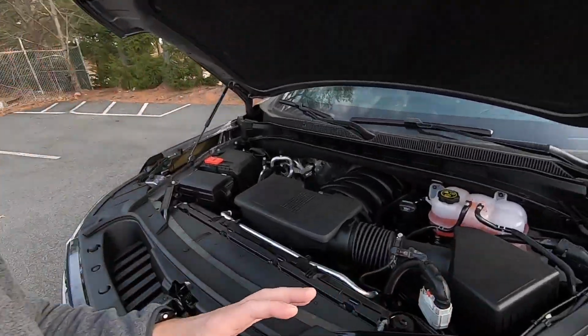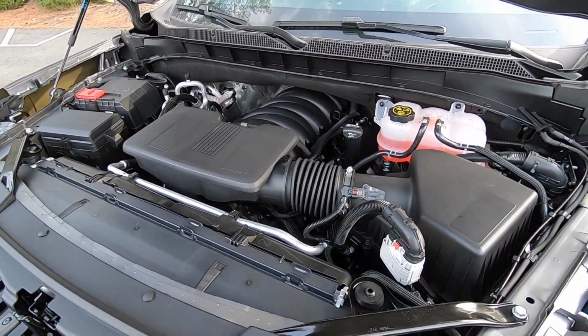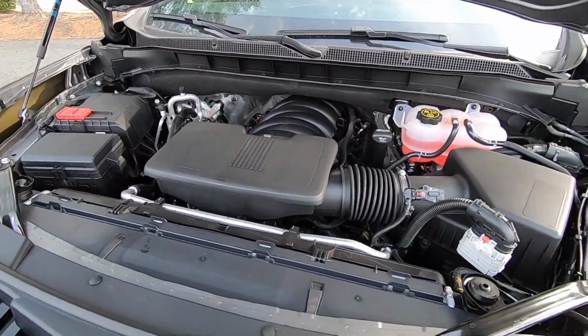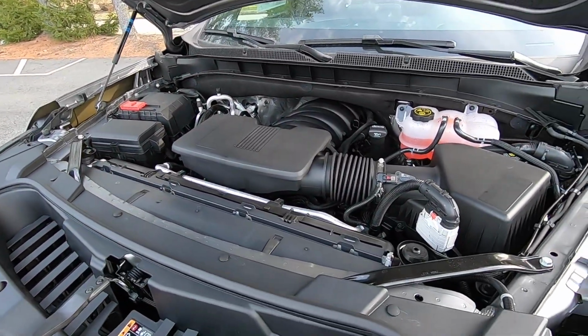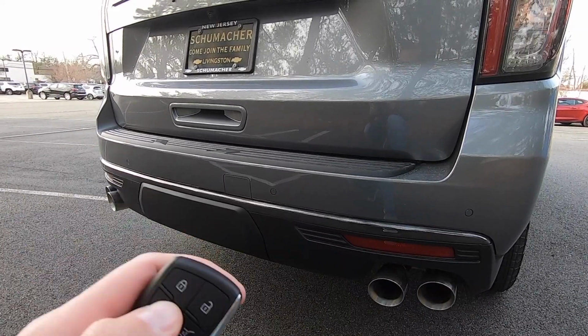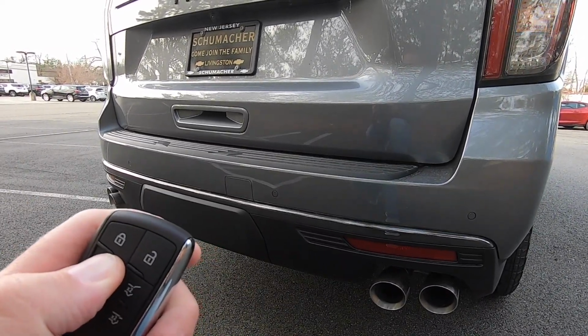And here she is: 6.2 liters of pure American muscle, 420 horsepower, 460 foot-pounds of torque, linked up to a 10-speed automatic transmission. This truck's got great power. It drives fantastic. And because this is part of that off-road performance package, you do get that dual exhaust setup, which sounds fantastic.